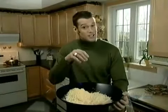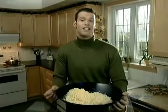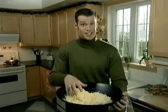Pizza, lasagna, sprinkled on a salad. Many people like a little cheese in their life. The story of making cheese is one involving milk, curds, and whey.